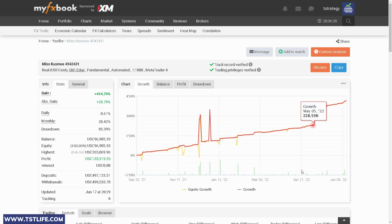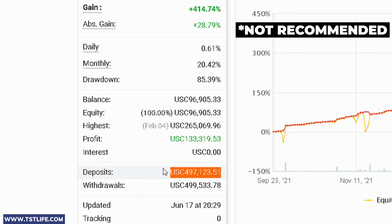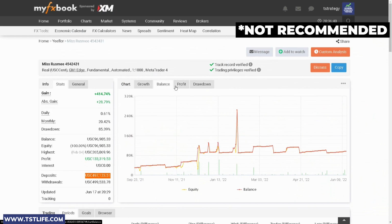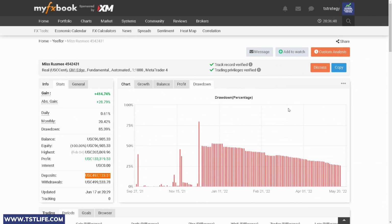These brokers offer the scammers a chance to run their strategy on a virtual server that MyFX book considers real. That's why we see many strategy developers sharing their "real" $100,000 MyFX book profiles to trick people. There are a few more tips that I want to share with you, but I don't want to go off topic. Let me know if you want me to make a video revealing some of the other tactics scammers use in the Forex market.